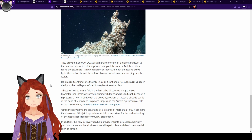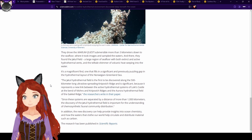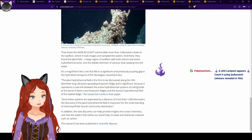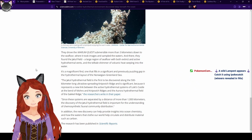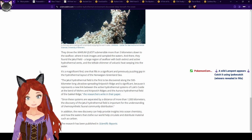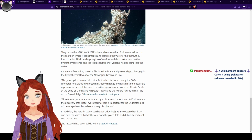The hydrothermal field is the first to be discovered along the 500 kilometers long, ultra-slow spreading Knipovich Ridge, and is significant because it represents a new link between active thermal systems of Loki's Castle at the bends of the Mohns and Knipovich Ridges and the Aurora hydrothermal field of the Gakkel Ridge.